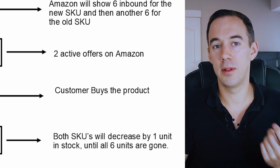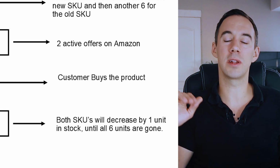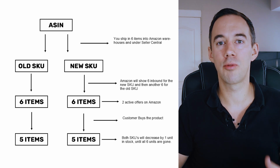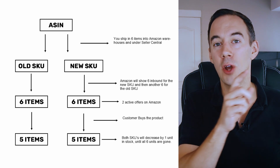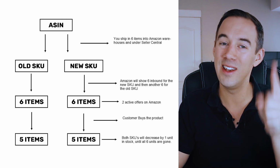When a customer purchases an item, both SKUs decrease by 1 unit in stock until all 6 units are gone. The result is that the older SKU at a lower price goes live on the offers page alongside the new SKU with the higher price. You end up selling at a lower price than you originally planned, because both offers are listed. This is one of the reasons we've potentially seen price crashing over the last couple of months, because a lot of people are now using custom SKUs and maybe not clearing them out when using the manufacturer barcode.